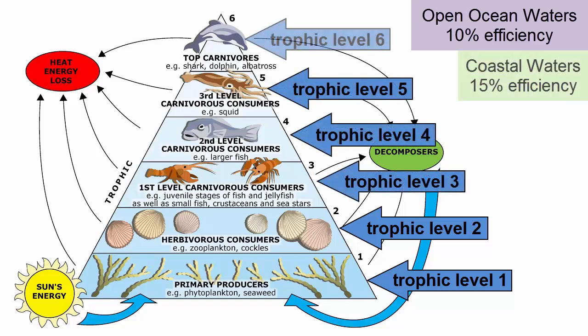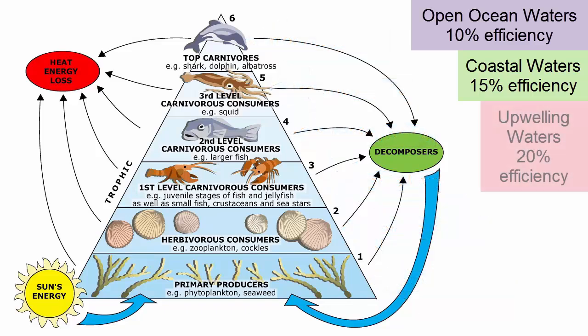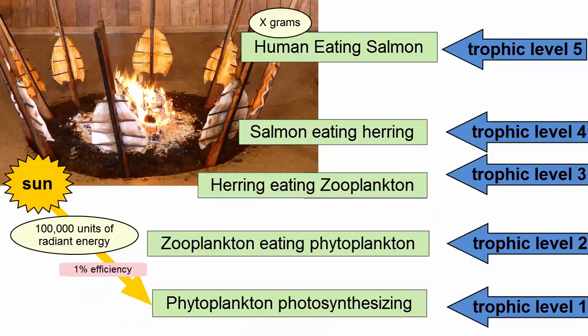Coastal regions have a slightly higher energy transfer efficiency, 15%. Areas of upwelling are even higher, 20%. The lowest efficiency of transfer happens between sunlight and autotrophs at trophic level 1. Only 2% of the energy available in the sunlight absorbed by chlorophyll is transferred to sugar production. 98% is lost.